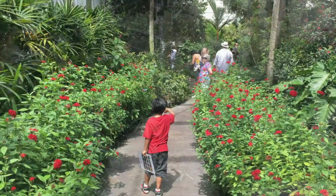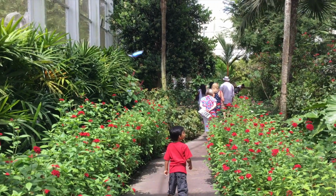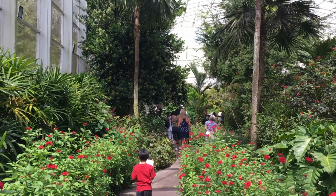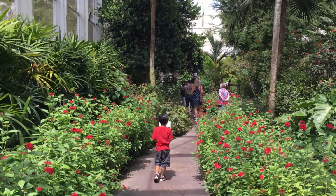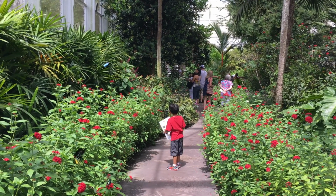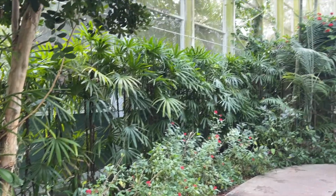All right, now I'm going to take you back in time a few years to show you what the garden is like during the summer months. You can see the pentas is much larger. There's my nephew in there. He's much taller now. And in the summer months, the butterflies are much more active than they are right now, since we're at the tail end of winter here in Miami.